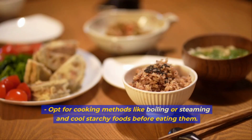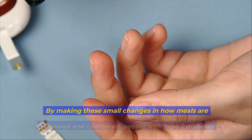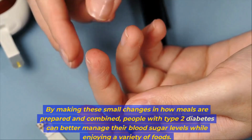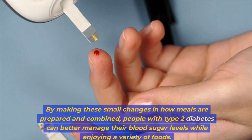Opt for cooking methods like boiling or steaming and cool starchy foods before eating them. Choose less ripe fruits for snacks or desserts. By making these small changes in how meals are prepared and combined, people with type 2 diabetes can better manage their blood sugar levels while enjoying a variety of foods.